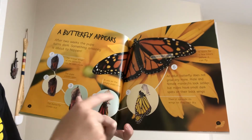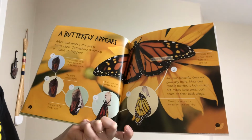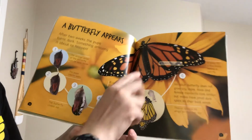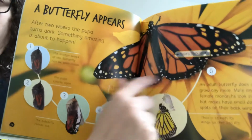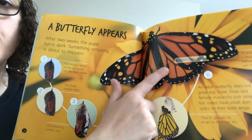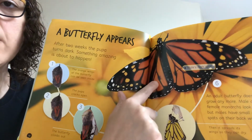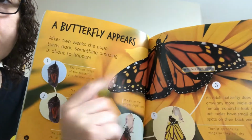An adult butterfly does not grow anymore. Male and female monarchs look very similar, but males have small dark spots on the back of their wings. So if you look here, that's how you can tell the difference between a boy and a girl butterfly when you're looking at monarch butterflies. The boy ones have these dots on their wings. So if you see a monarch butterfly with dots right here, then that is a boy butterfly. If it doesn't have any dots, then it's a girl butterfly.